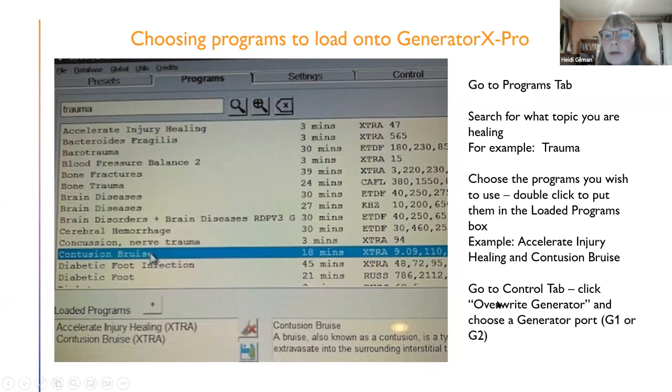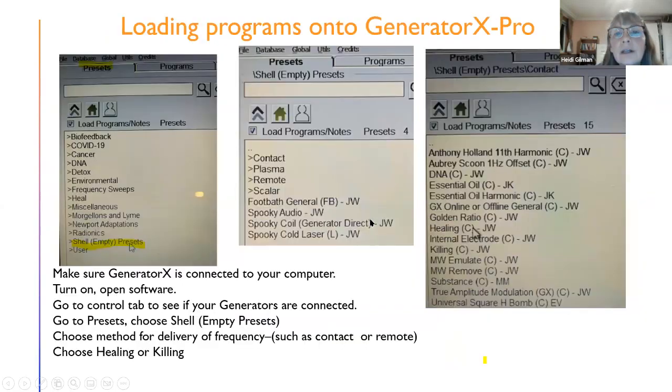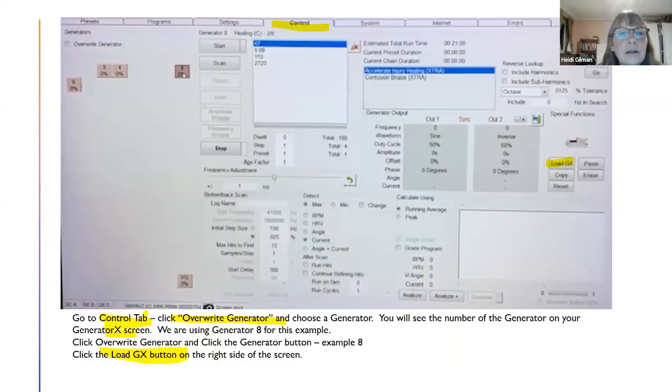Okay, now we're going to go to the control tab, click override generator, and choose a generator. Port G1 or G2. Oopsies. There we go.